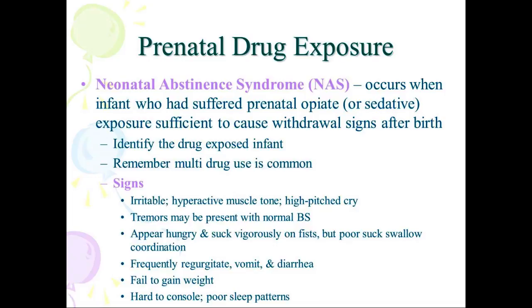Prenatal drug exposure makes this baby at a greater risk for high-risk situations. We call this neonatal abstinence syndrome. This occurs when the infant has suffered prenatal opiate exposure that is now significant enough to cause withdrawal signs after birth. There's a special evaluation tool called the Neonatal Abstinence Scoring Guide, the Finnegan, that's a tough one to say, scoring guide, and this helps us to identify signs and symptoms in the infant that show signs of withdrawal. So what we might see is the irritability.